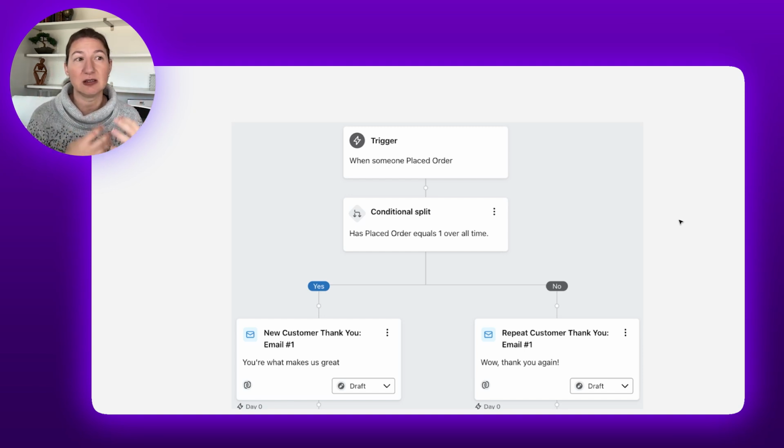A new customer still needs to understand your brand. Your post-purchase should really be that relationship builder. Whereas your repeat customer should be more about having them better exemplify your brand to other people and having it be more a carrying on of the existing relationship. They've already built trust in you, they're buying again.